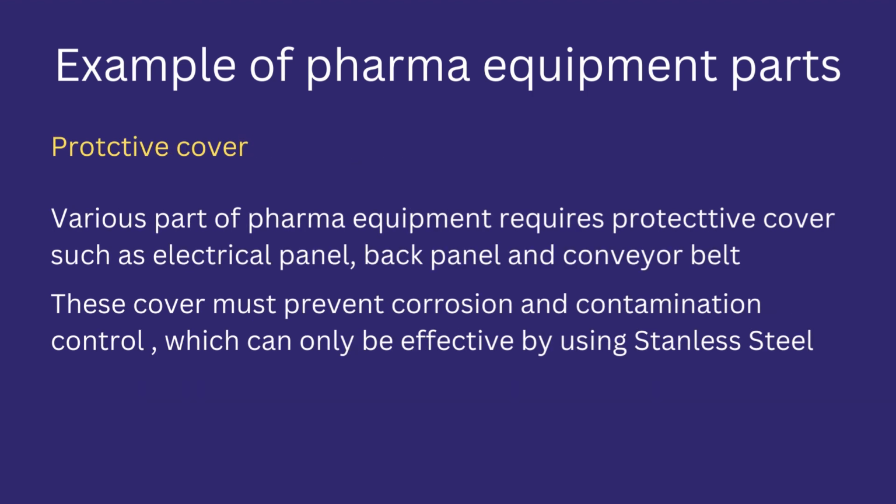Protective cover. Various parts of pharmaceutical equipment require protective cover for the safety of man, machine, and material. Examples of machine parts that require protective cover include electrical panel, back panel, and conveyor belt. These protective covers must be able to prevent corrosion and contamination. These properties can only be achieved by stainless steel.